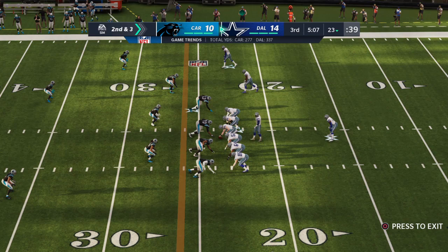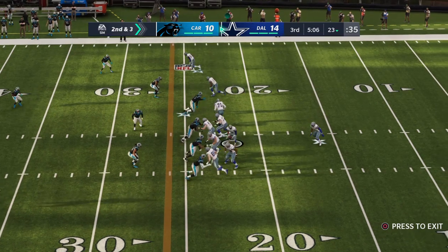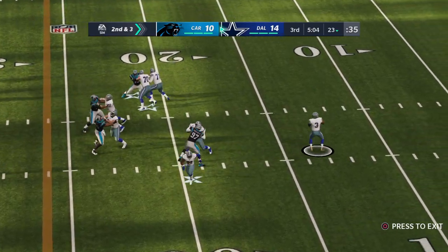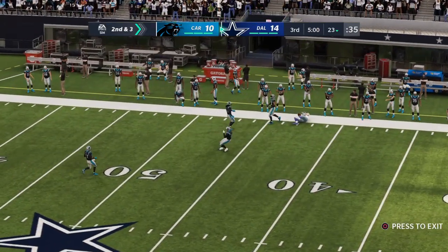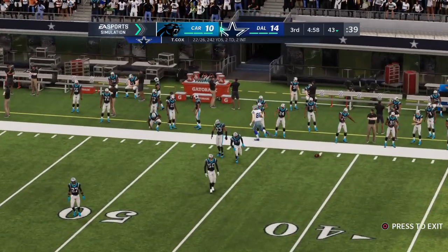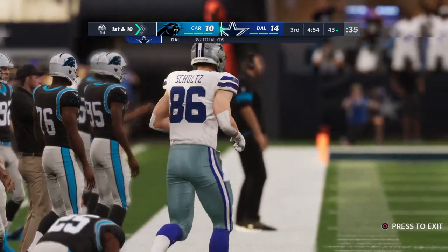A good run got 7 on first. Here's 2nd and 3. Off the play fake, he'll look to throw. And they're going to get this beyond the 40 before he's taken down. That one a gain of 20 and a first down.